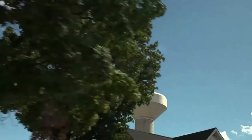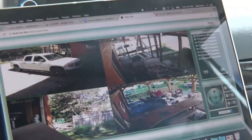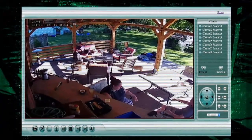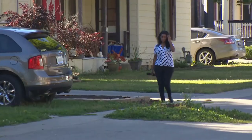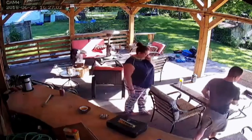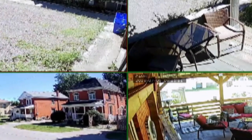We're traveling to a small town in southern Ontario to deliver some disturbing news. That's our Prius. Is it? A family who lives here is being watched by the whole world, and they don't know it. Here they are, renovating their front porch. And here again, sharing more intimate moments on the back deck. Captured by their own security cameras and broadcast over the internet for all to see.